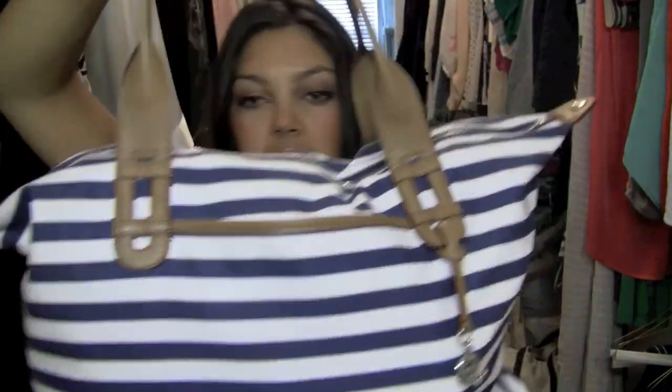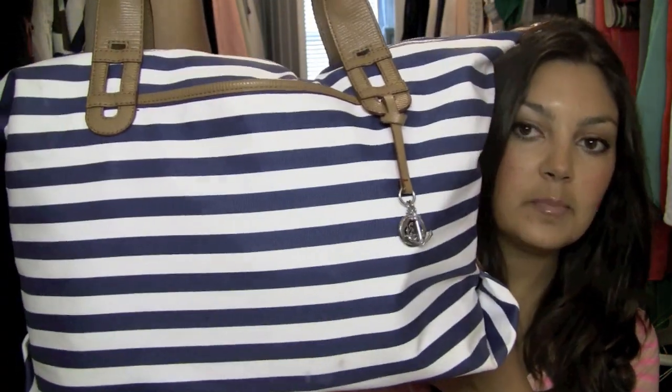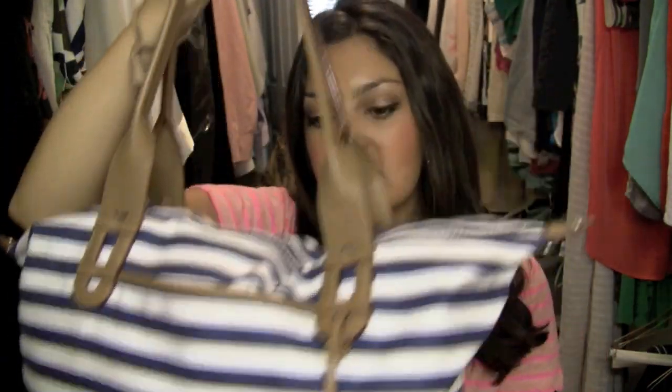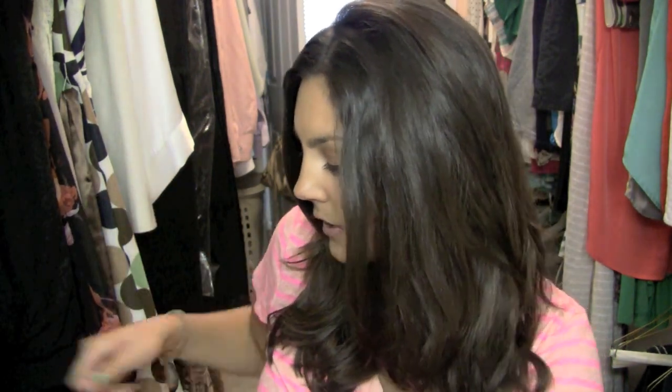Right now this is essentially a beach bag or a tote. It can collapse, snap on the side, and turn more into a purse. So I love this. It's a perfect bag for the beach. It has a pocket on the outside, which I don't actually have anything in. I'll probably slip my phone in there once we're on the beach, but right now I'll just jump right in here.